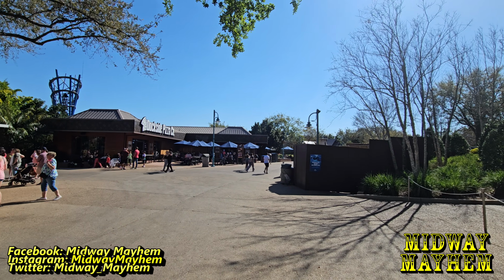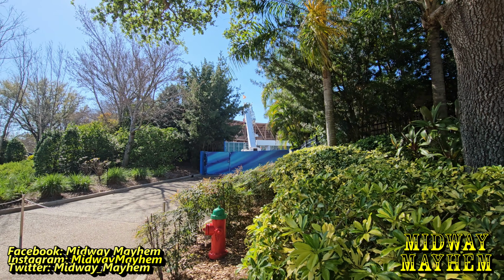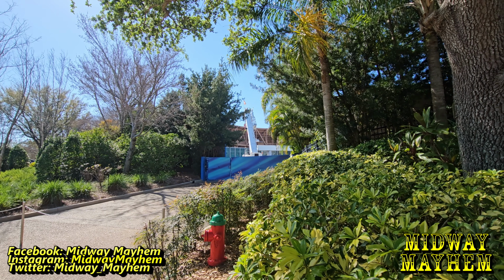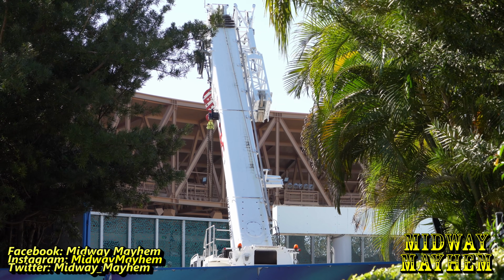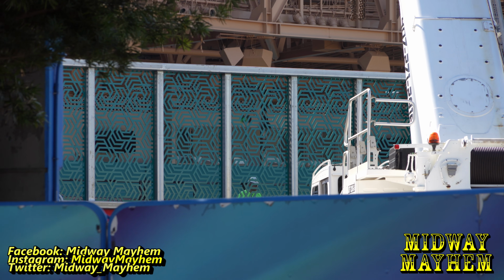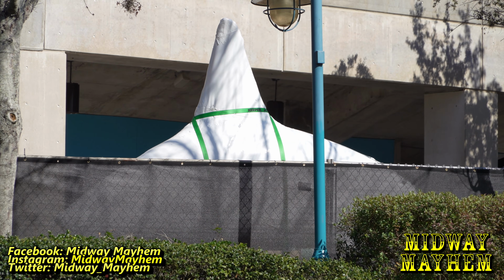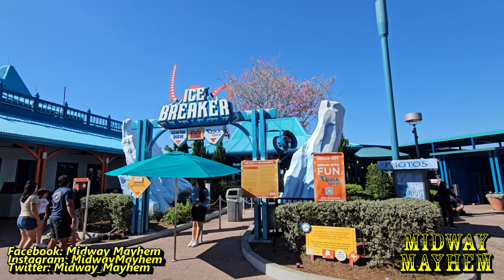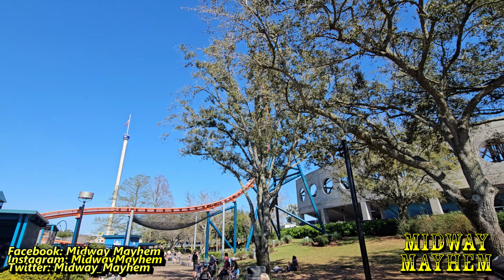Just off to the side of Dockside Pizza Co., we can see an opening over here with a fairly large crane and some new panels right along there for the stage area. Icebreaker. Currently showing a 25-minute wait. Not terrible.